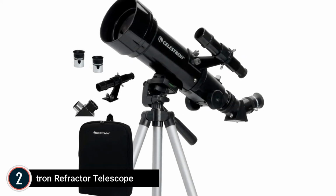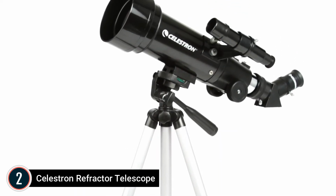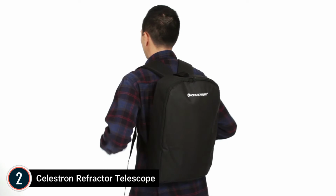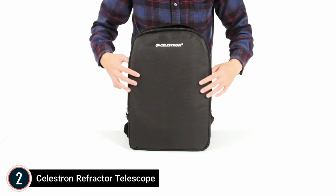Number 2 in our list, Celestron Refractor Telescope. Superior optics: the Celestron 70mm travel scope features premium, fully coated glass optics, a powerful 70mm objective lens, a light frame, and a customized backpack to transport it all. The quality is unparalleled in its class, and also in comparison to other brands.